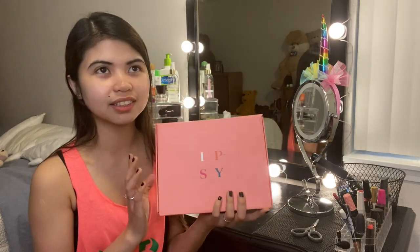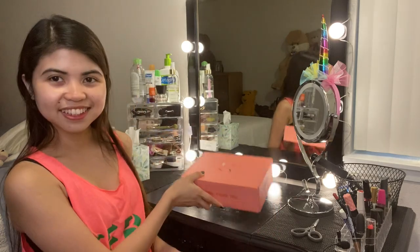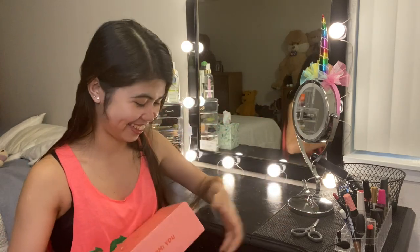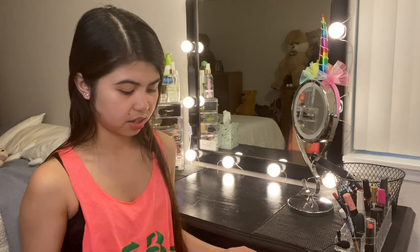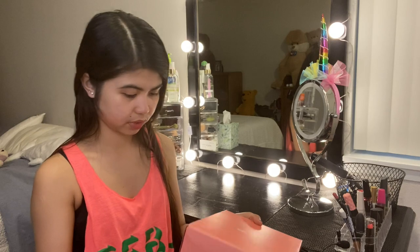So I got this a week ago, but I haven't opened it because I like seeing it here. It looks like a present to me. It's kind of savage because it will write here to you from you. So you're sending yourself a gift. I actually saw the ad of Ipsy, I think 2 years ago on Facebook, and I just ignored it. And then my friend did a video about Ipsy, and I got really interested, so I signed up.